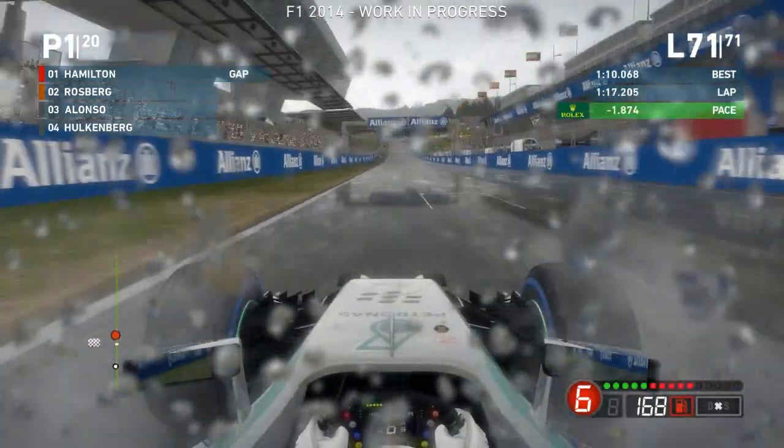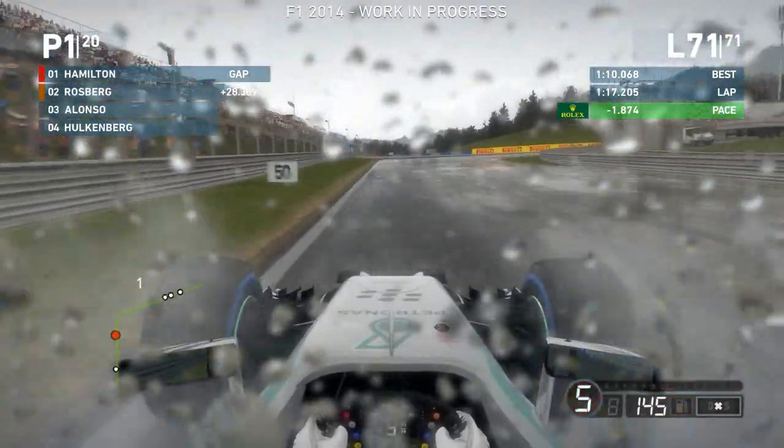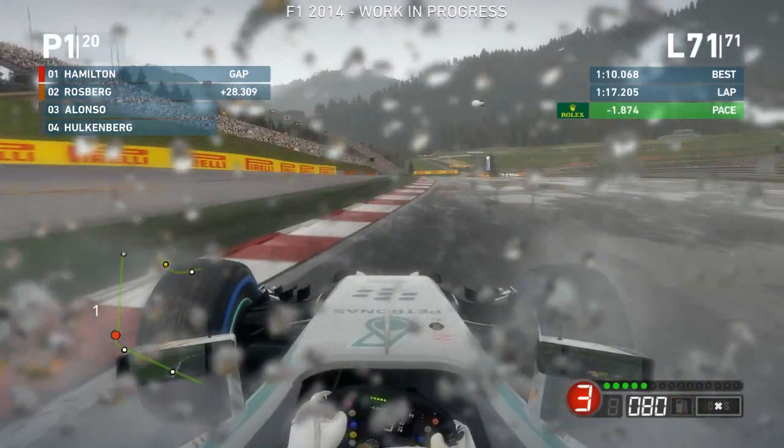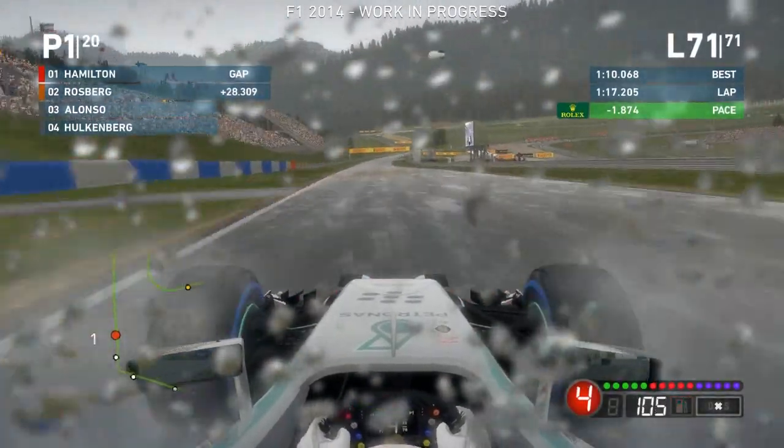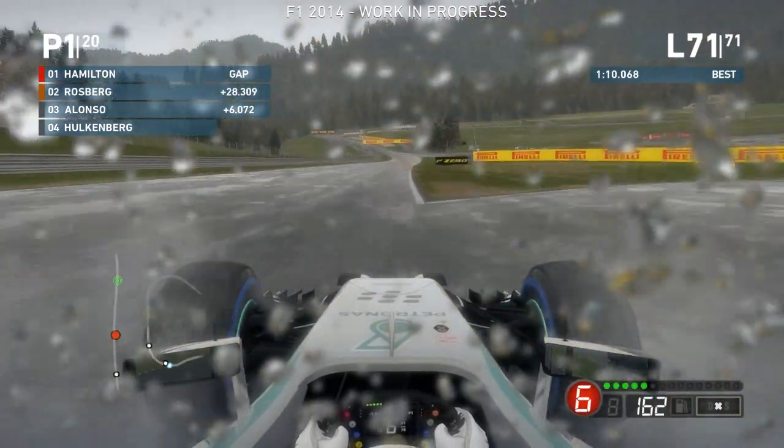But you can see the rain's eased off a little bit here. Probably could be intermediate conditions really. I think we could probably go on to inters, but there's not really much point. You can see I really haven't been putting in great lap times here. Rosberg's definitely been closing me down, down to 28 seconds.